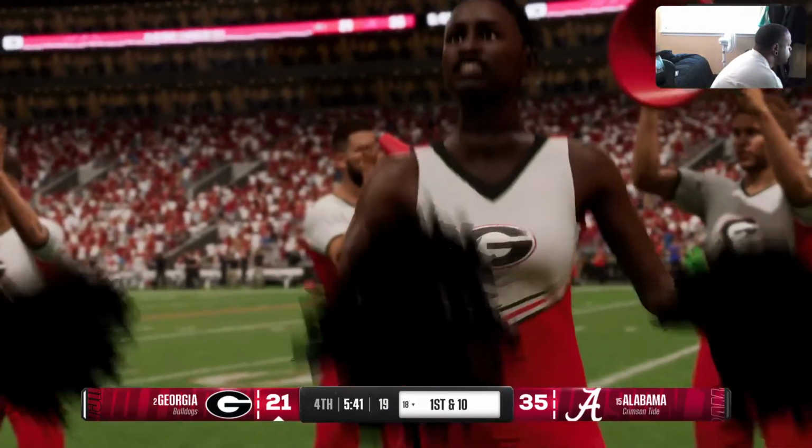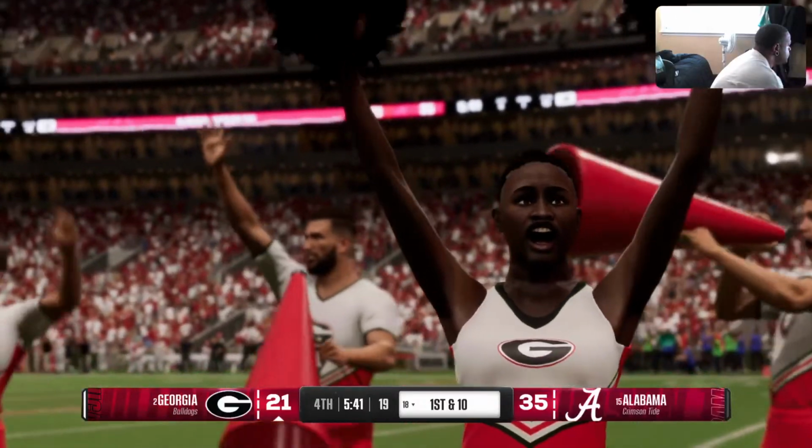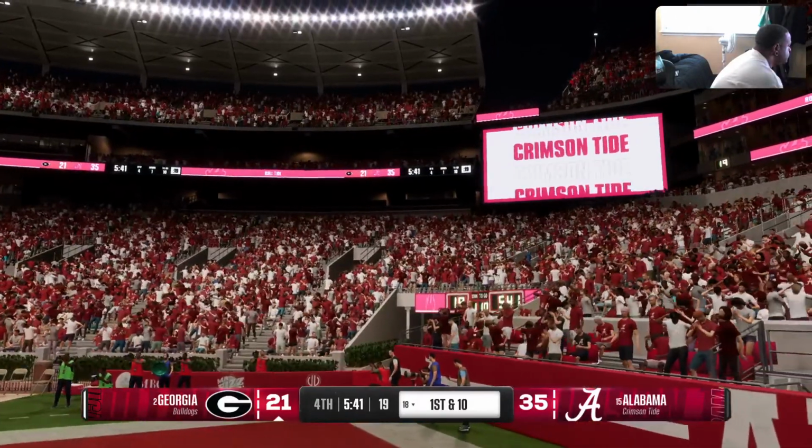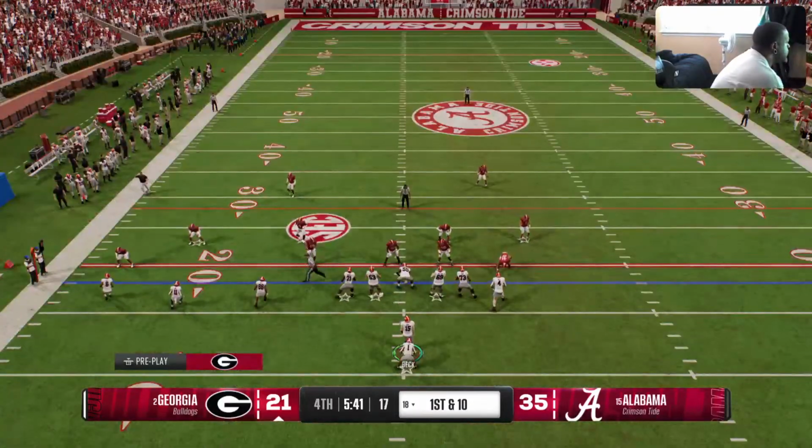Look, big-time playmakers make big plays in big games, and that guy needed to make that interception at this critical juncture of the game. There's still time for them to go out and win it. Could that be the play that sparks this team?